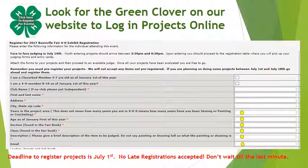You're now ready to log your project in to the online registration system. Go to our website, click on the 4-H section, and follow down to the green clover where it says click here to register for events. Anytime you're registering for any events for 4-H, you're going to click on this green clover. You're going to look for where it says the current year's Boonville Fair 4-H exhibit registration, and you're going to start clicking and answering the following questions.